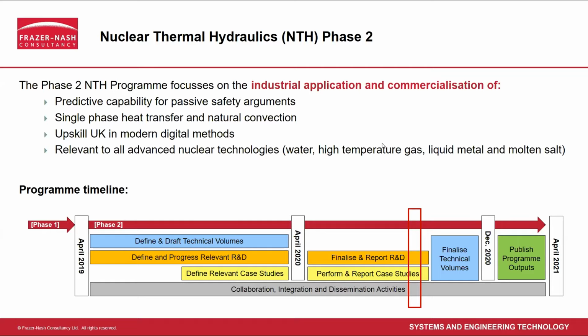A simple schematic of the program shows at a high level where we are in the program and what's going on. We're now, as I say, well over halfway into the program. So we've now drafted the technical volumes and got a good draft of all of them. And the plan is to finalize them before the end of the year. We've got the research and development ongoing throughout the 2 years. And we're now well into undertaking the case studies. We've defined what they are and identified the scope in discussion with a number of our industry partners, and now starting to deliver them. And throughout the process and program, we're going through integration and dissemination and collaboration.